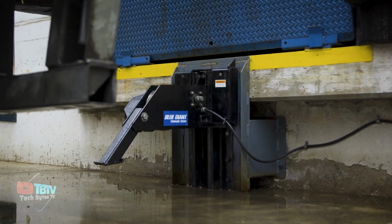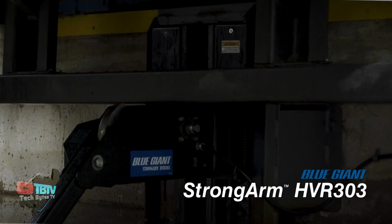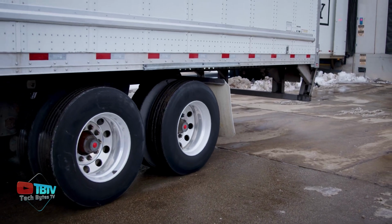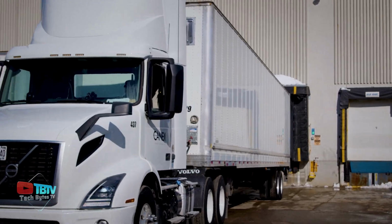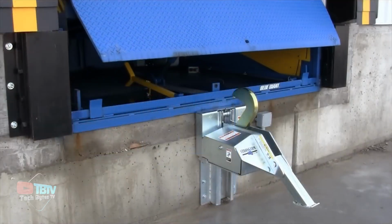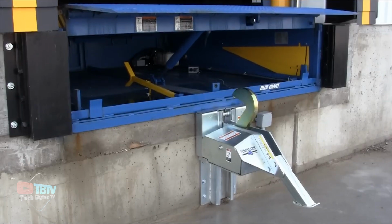The HVR 303 strong arm provides a sustainable alternative to oil-based hydraulic systems. It can be integrated with Blue Giant's pneumatic dock levelers to provide a green solution. Not only does this option meet environmental standards, it also allows you to take advantage of government incentives and project the image of an environmentally friendly company.